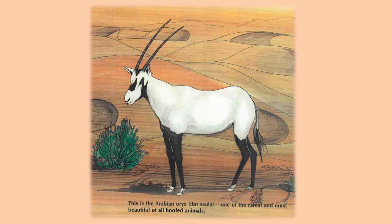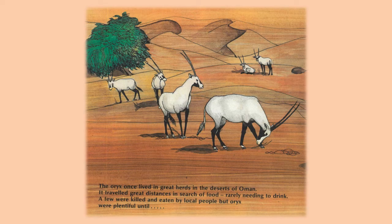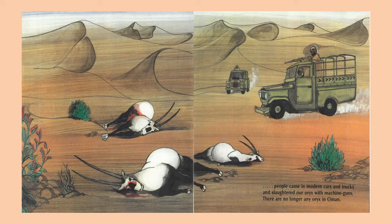This is the Arabian Oryx, bin Saleh, one of the rarest and most beautiful of all hoofed animals. The oryx once lived in great herds in the deserts of Oman. It traveled great distances in search of food, rarely needing to drink. Few were killed and eaten by local people, but oryx were plentiful until people came in modern cars and trucks and slaughtered our oryx with machine guns. There are no longer any oryx in Oman.